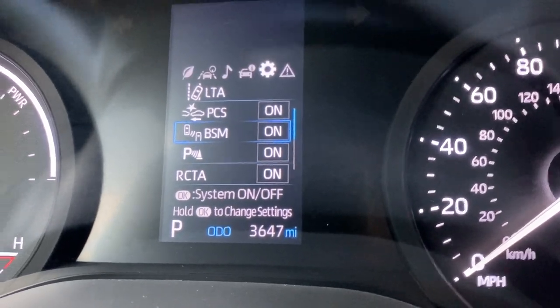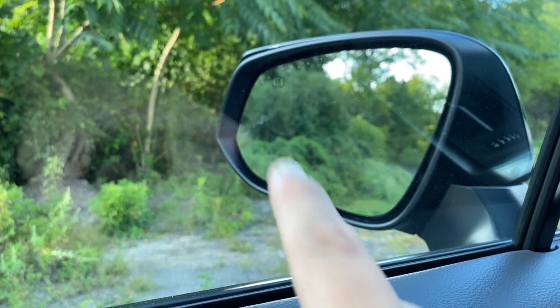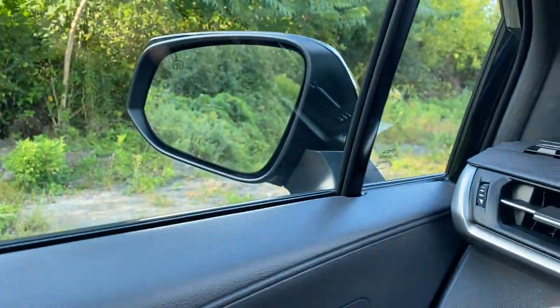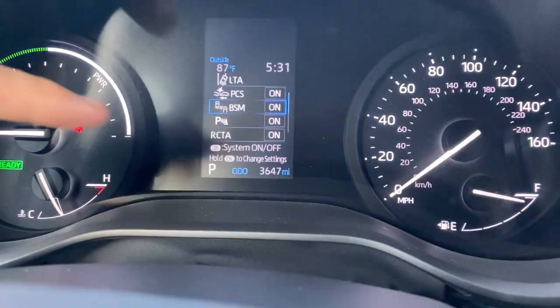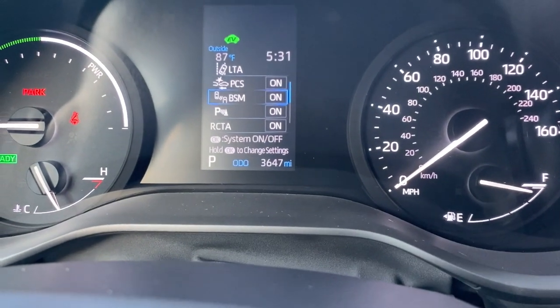Blind spot monitor. That's the little orange light here on the corner of the Toyotas that have it. It'll light up solid orange when you're in your blind spot, and then if you hit the signal to go in there, it's going to strobe at you. It's not going to beep, but it'll strobe. Both of these will actually strobe at you while it beeps if your rear cross traffic alert senses somebody's behind you when you're backing up.